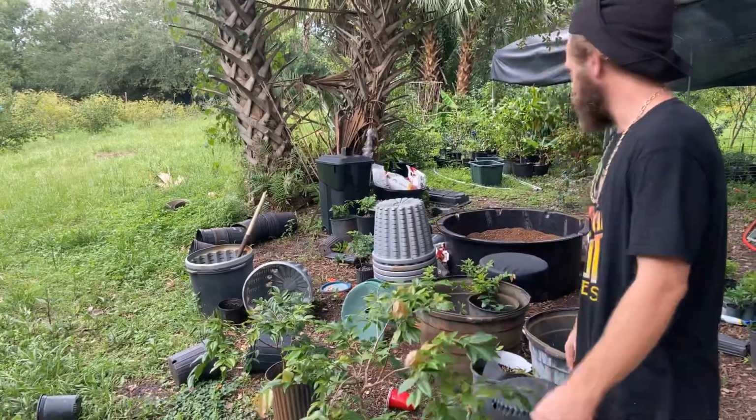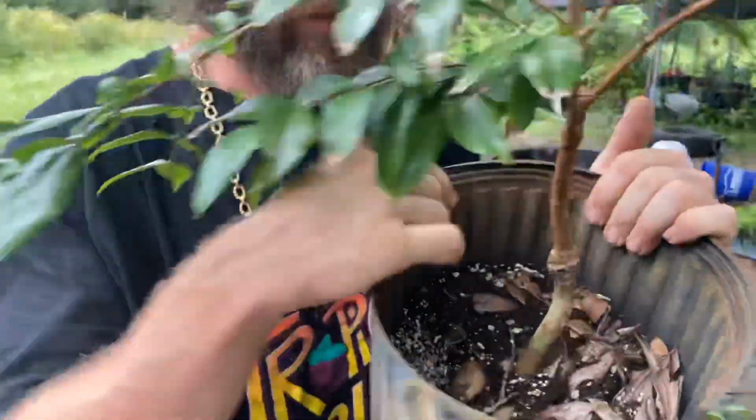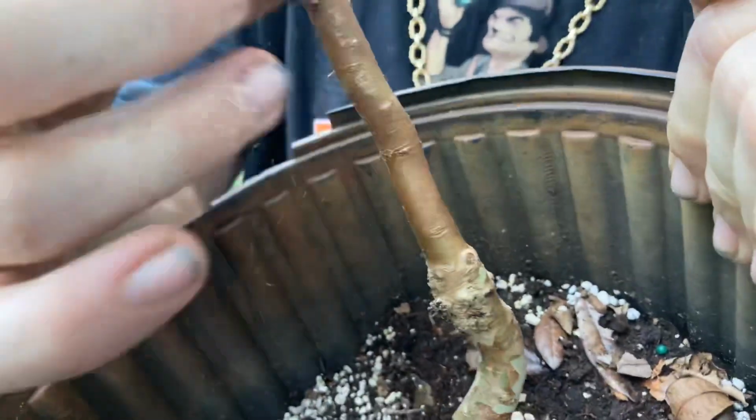Is that the right one? So let's go, these are some grafted ones right here that I was thinking about putting in a bigger pot. And they don't quite have flowers yet, but you can see they're grafted down here. And then, I guess we could walk them. Let's walk them around over this way. Come on.